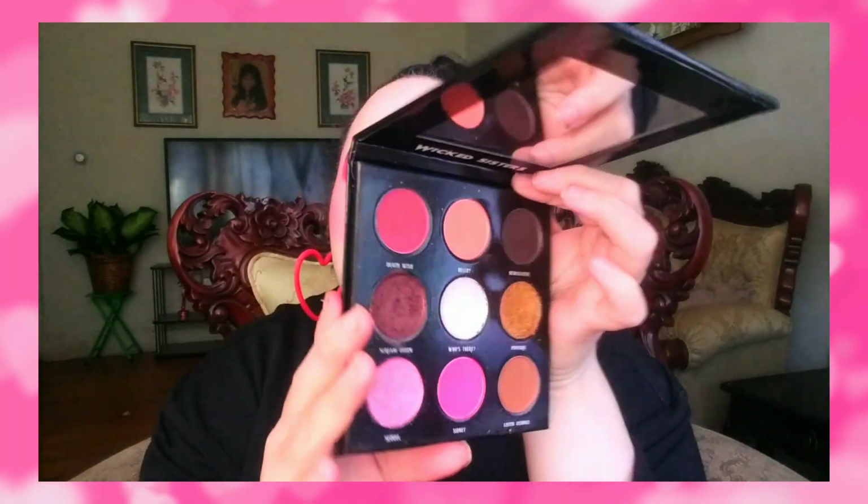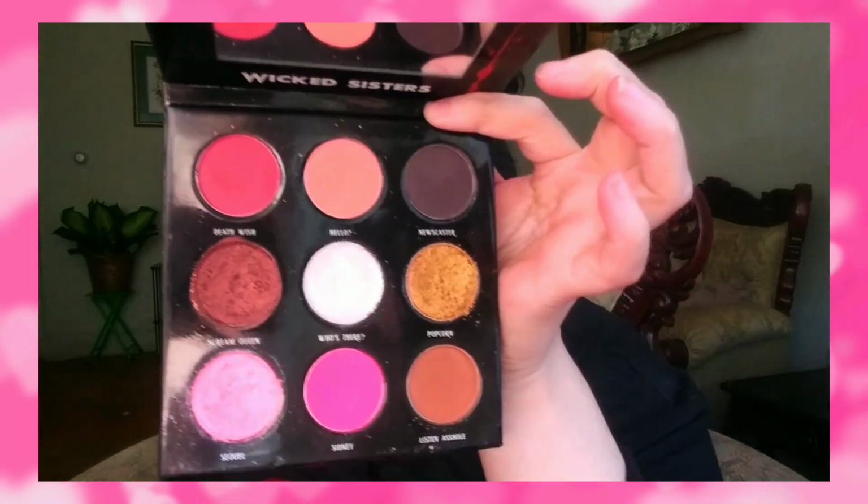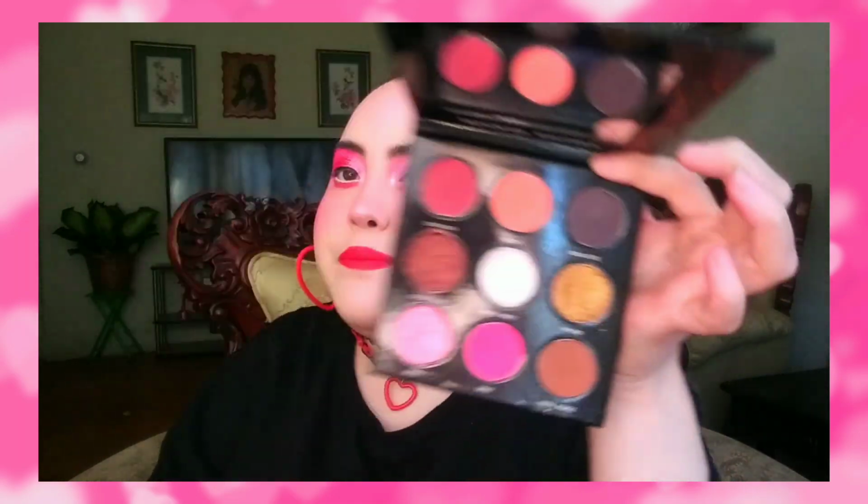This is a very chunky shimmer of gold. This one is called Popcorn, and it's really pigmented and buildable, blendable shadows. The shimmers are beautiful. As you can see, I have a look with this palette, and I might leave a link down below or at the end of the video, so you can check out my video of the makeup I did with this palette.